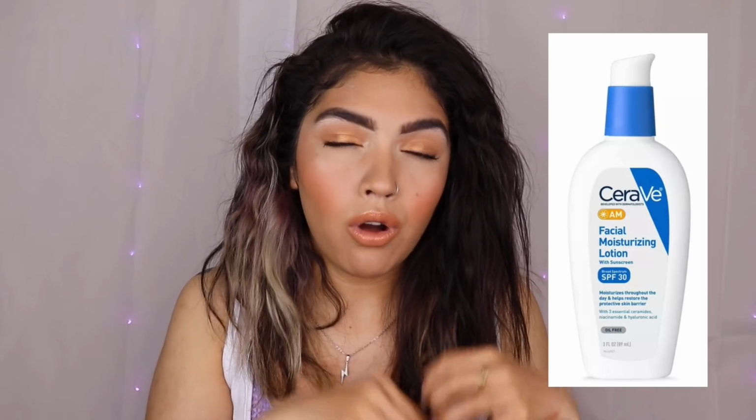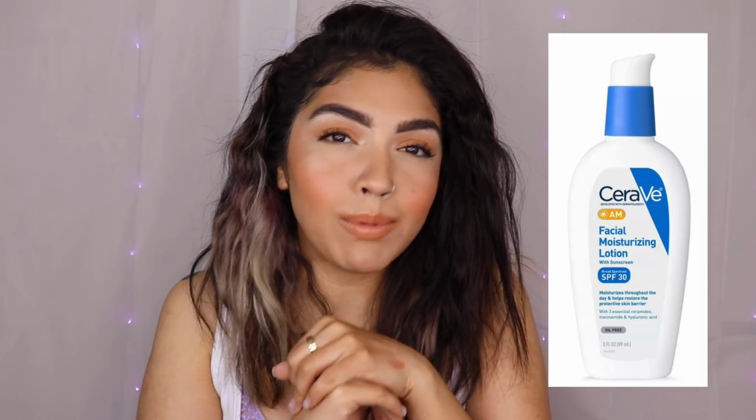Another moisturizer I really like is the CeraVe that I talked about in my skincare video. I'll pop up a picture because that's the one I use at home and I use that under makeup all the time. That one also has an SPF in it, and I'm pretty sure it is formulated for oily skin. And if I'm not mistaken, it also has hyaluronic acid, which I love. Hyaluronic acid is such an incredible ingredient.